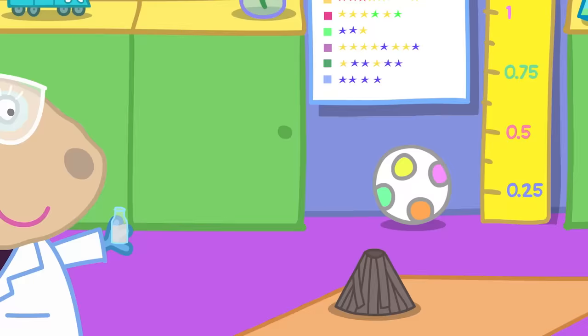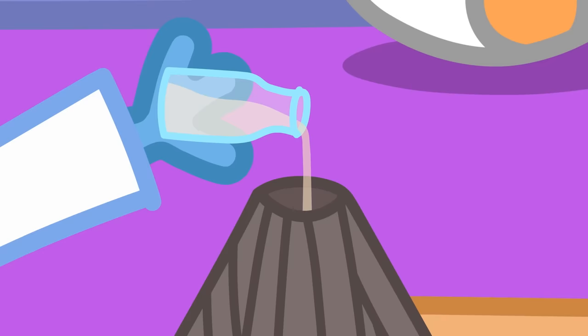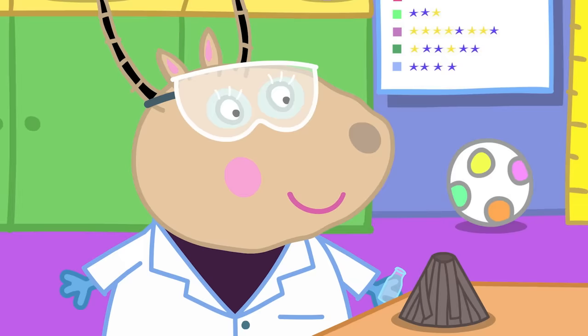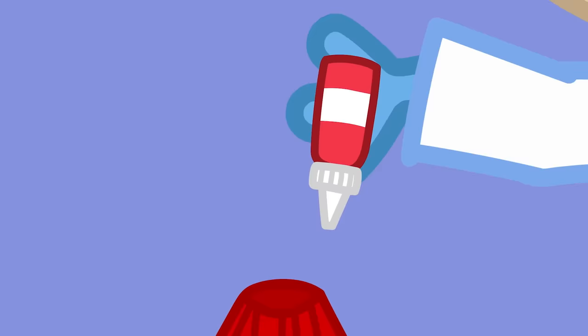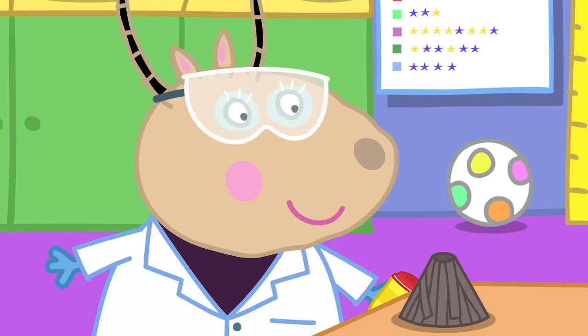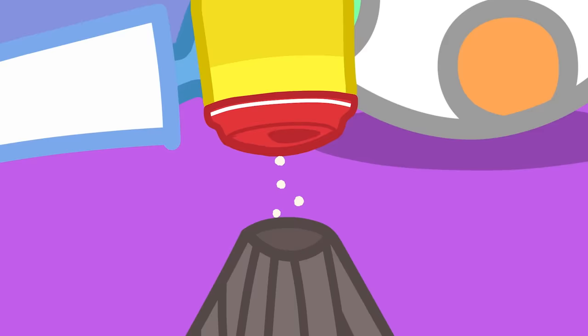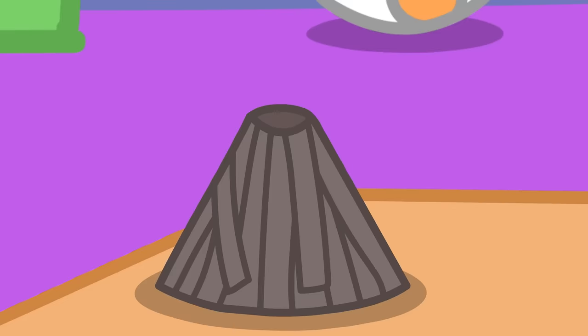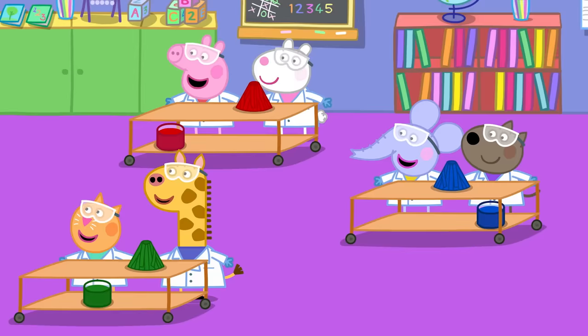First, we add some vinegar to our volcanoes. Be careful not to spill. Perfect. And now I will add a secret magic ingredient to each of your volcanoes. Nobody knows what the special magic ingredient is. Finally, take your cup of baking soda and pour a little inside the volcano. Then stand back. Madame Gazelle's volcano is erupting just like a real volcano. Your turn, children. Hooray!